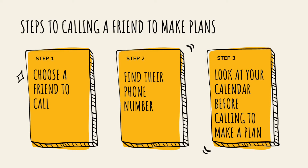Step 3. Look at your calendar before calling to make a plan. You need to know what your calendar looks like. If you've got any appointments coming up that you wouldn't be able to hang out with them during that time, you need to know what's on your schedule and what you have going on during the week.